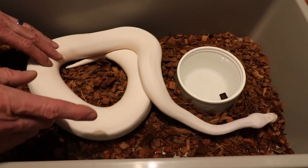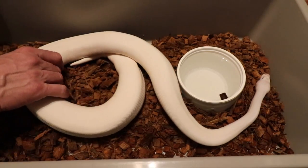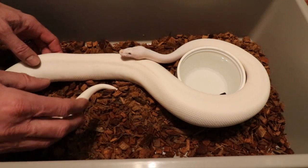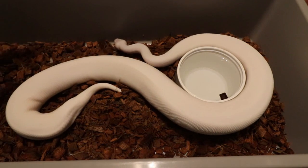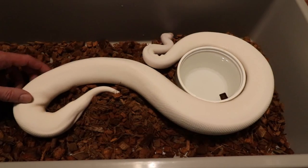She's getting a little bit of a head wobble, but I definitely want to prove her out and see if I can maybe make some lesser pieds without the spider, without the head wobble, or if it's inherent to just this lesser pied combo. She's a really beautiful snake. I'd say it's one of the brightest white, stark white snakes that I have ever seen.